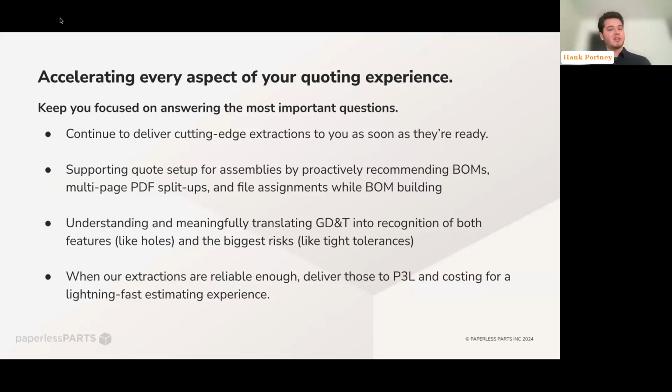Because the contents of prints can be subjective and because the technology here is not infinitely reliable just yet, we're holding off on this until we are sure we can deliver a fantastic experience that you can trust and rely on. And in the meantime, you can leverage the power of our visible extractions to make those decisions and changes yourself.